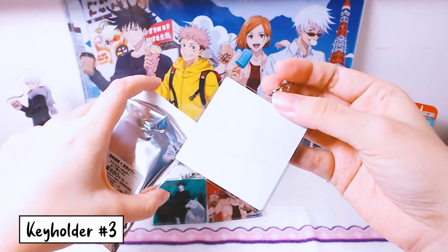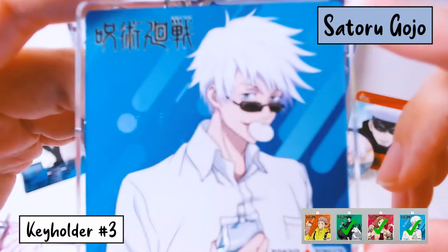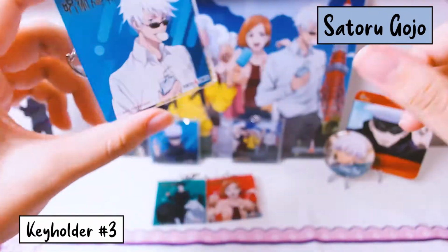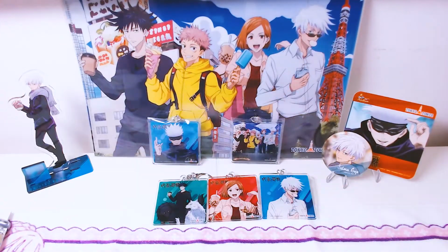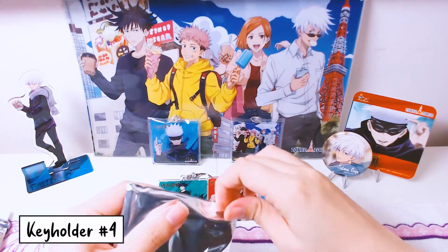Is that blue? Oh my god, I got him! Oh my lord, can you see how gorgeous he looks? So now all that's left is a casual Yuji, and I really, really hope we get him. Alright. Number 4, who will we get? Please give me Yuji.